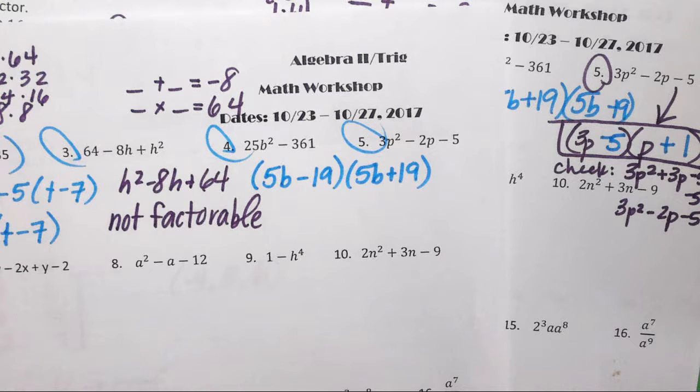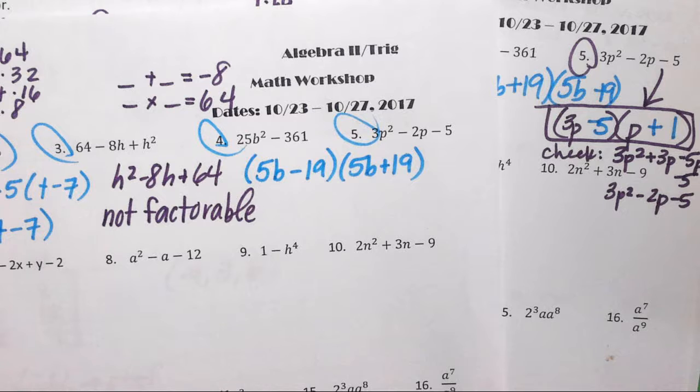Okay. Number 5 makes me sad because it's not an easy factor one. Why is it not an easy factor one? What number makes it not an easy factor one? The 3 in the front. Thank you, Ellie. You can have the point.